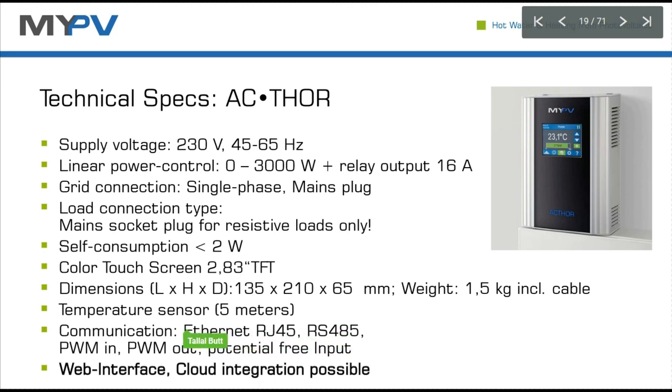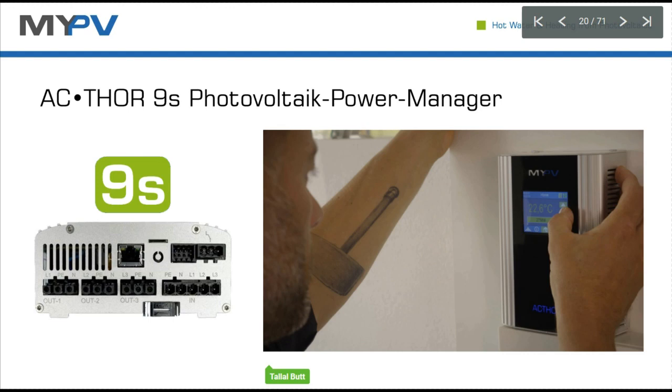As I mentioned, it has an RJ45 connection. Likewise, as with the AC LYE, it has a web interface. More settings are available on the web interface, and it also has the my-PV Live cloud system. There are remote settings available from the installer, so you can do all of this via remote control.